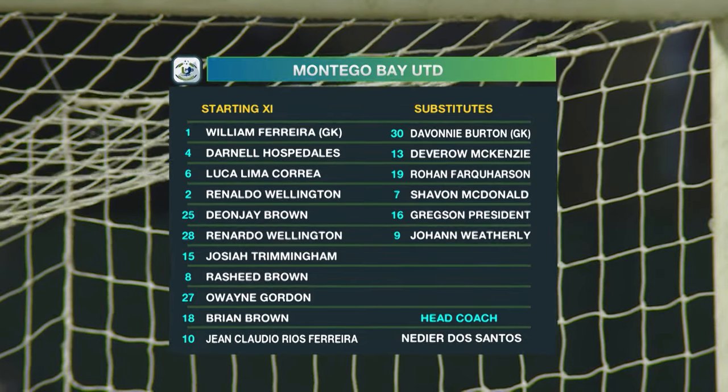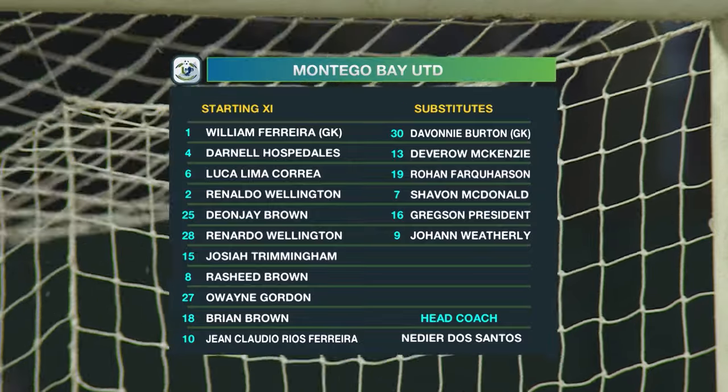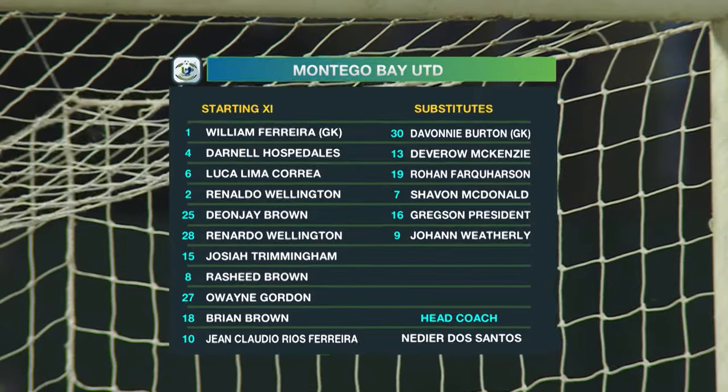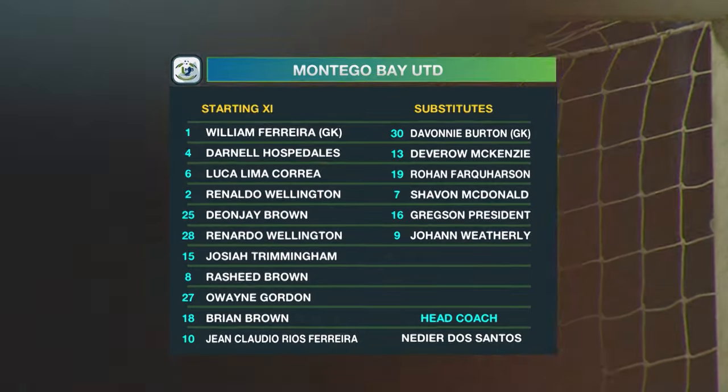He's with partner Brian Brown, who is also a former Golden Boot winner as well. So an interesting lineup. They have the Brazilians in there as well, Correa and Ferreira, as well as their goalkeeper, William Ferreira, between the sticks. Waterhouse go back with their 4-3-3 formation.